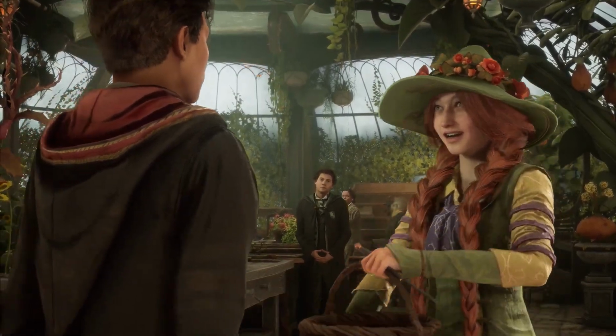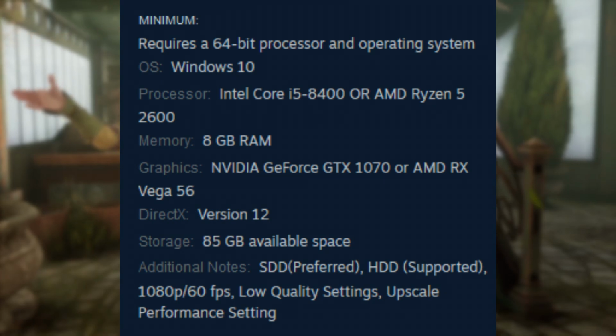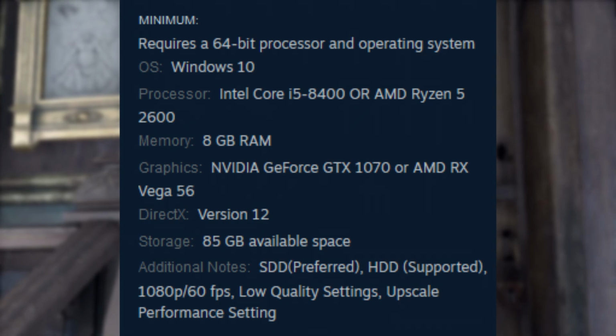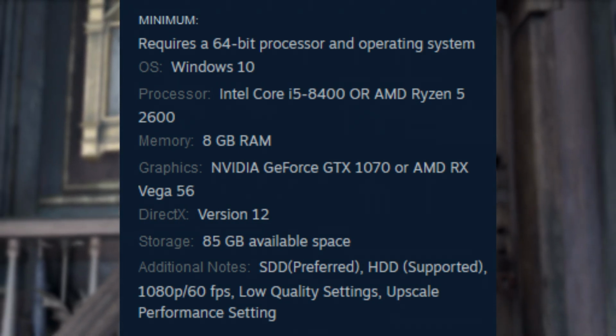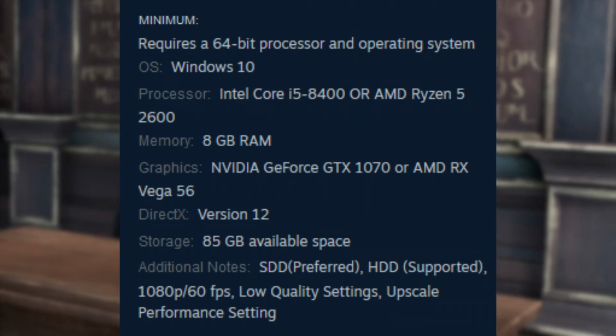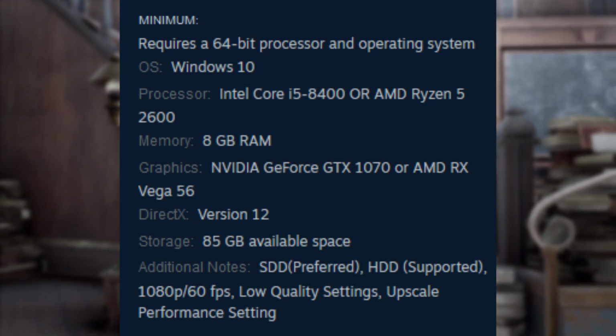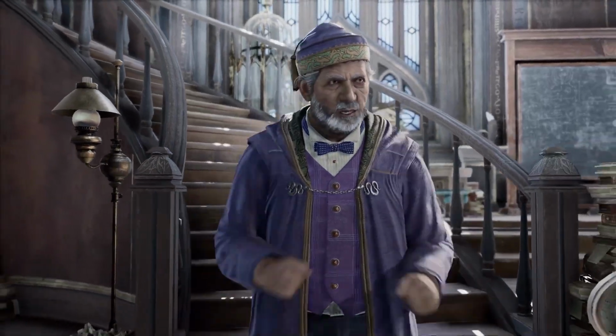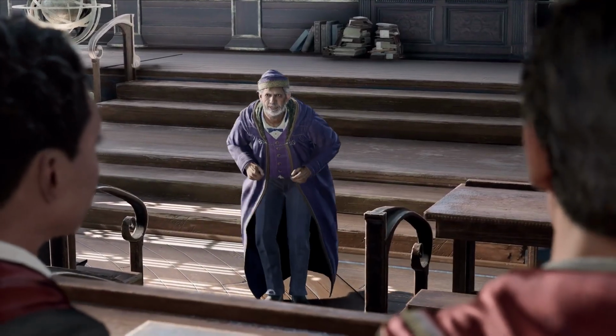Minimum storage requirement, 85 gigabytes, and it does also note SSD is preferred, but HDD, a hard disk drive, is supported. And it also notes that this is for 1080p 60 frames per second at low quality settings, upscale performance setting. So that is kind of surprising in my opinion. 1080p 60 FPS, however, low settings though, so that's a little bit of a bummer.